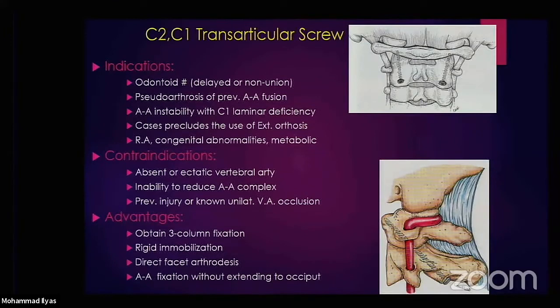But you can't do it if there is damage to the vertebral artery on one side and only one vertebral artery is viable. In those cases, it is contraindicated. If you cannot reduce C1, C2, this means you cannot have the trajectory for this screw. And if during surgery there is an injury to one vertebral artery, then you can't proceed to the contralateral side. It is a 3-column fixation. It is quite a rigid immobilization, and it is direct arthrodesis.